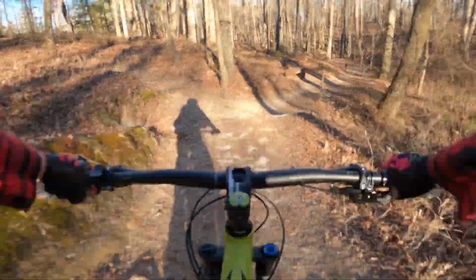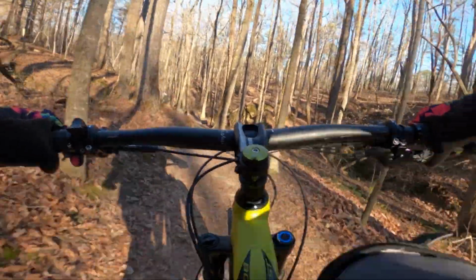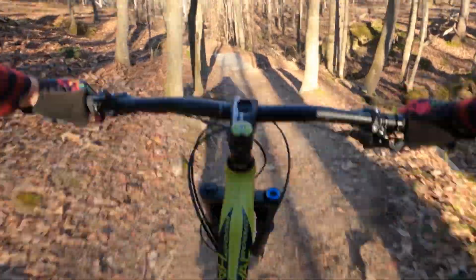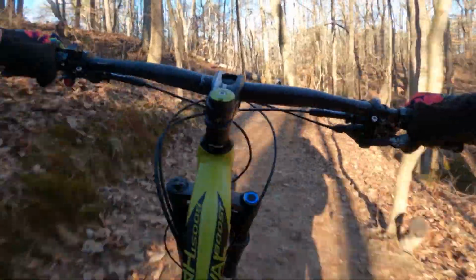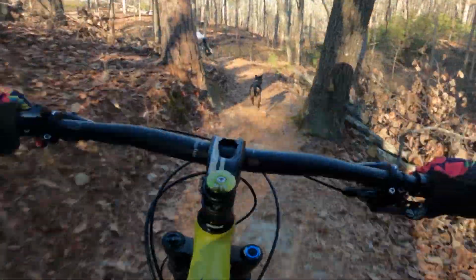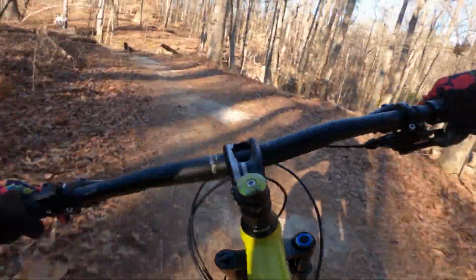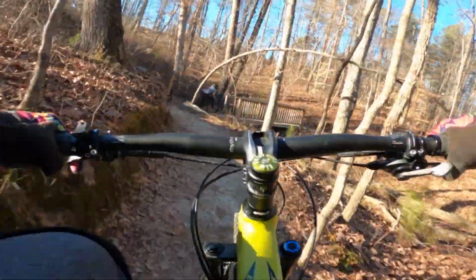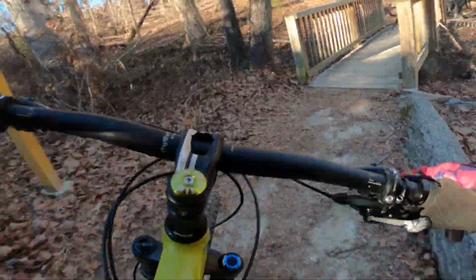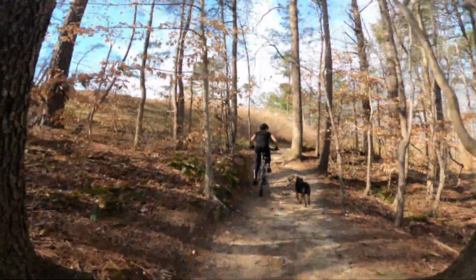Back on the main trail, you'll have another short climb, and then you'll be at the fastest part of the whole trail, which is near the end. Then a final climb at the end will take you up to the bluffs.